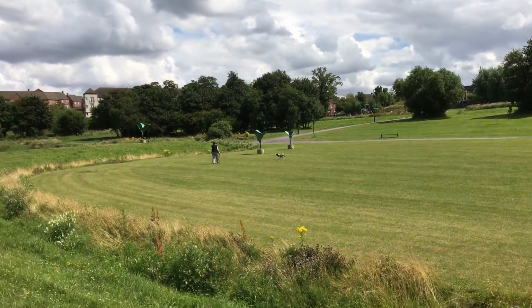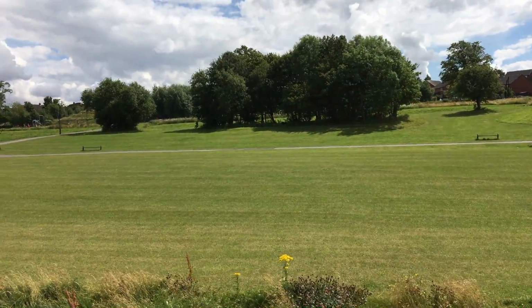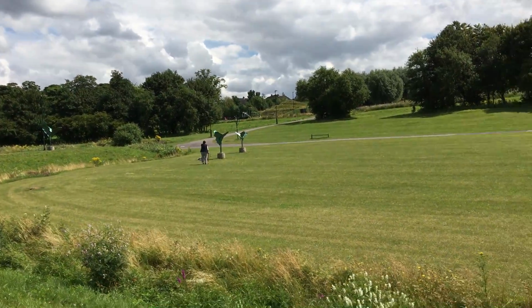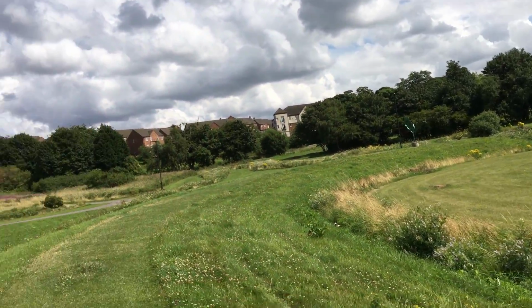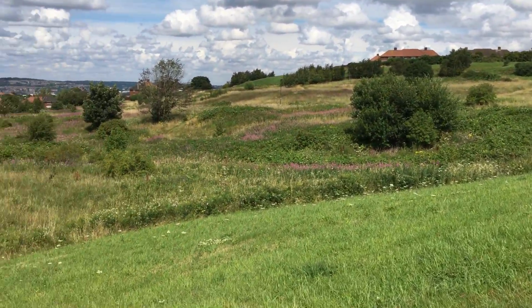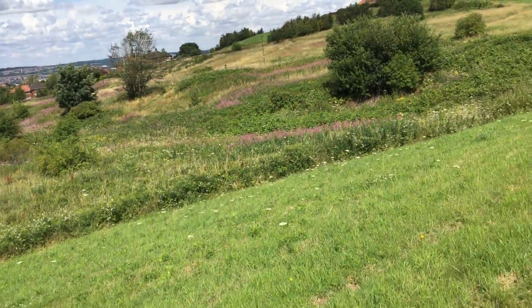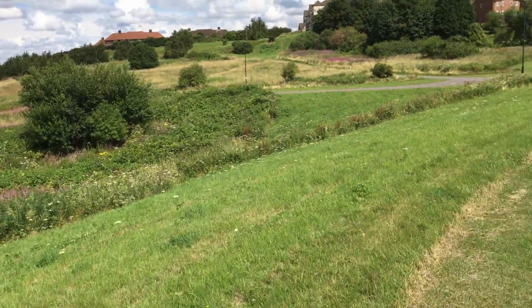What a huge improvement, it's no wonder this has got a green flag award. What a huge improvement on what this used to be. You can't believe what this used to be compared to what it is now. It shows what can be done if you have a vision and you get people to back your vision.